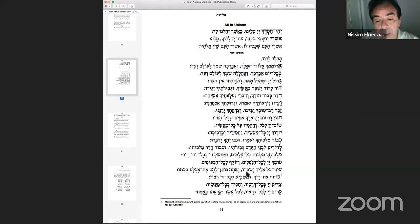עיניך אליך יסברו, ואתה נותן להם את אוכלם בעיתו. Again, so I'm going to leave poteah because it's going to be a little bit longer, okay? So here we go. עיניך אליך יסברו, ואתה נותן להם את אוכלם בעיתו. Again. עיניך אליך יסברו, ואתה נותן להם את אוכלם בעיתו.